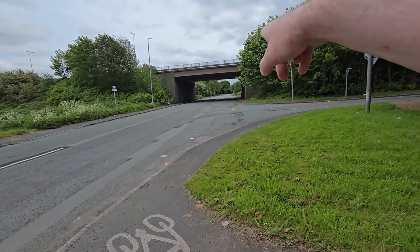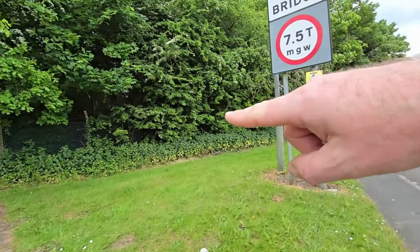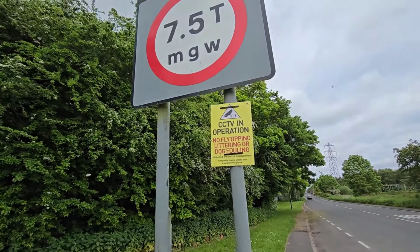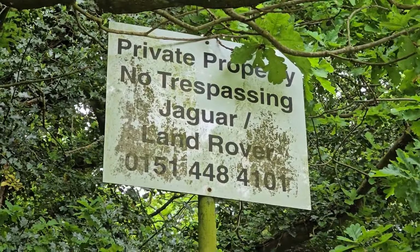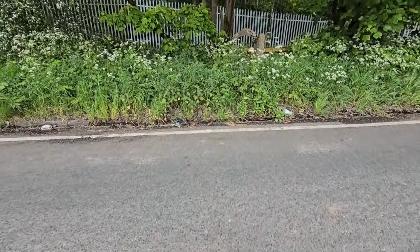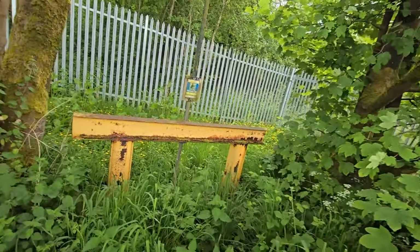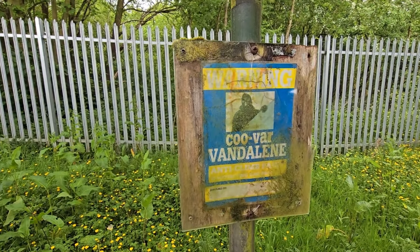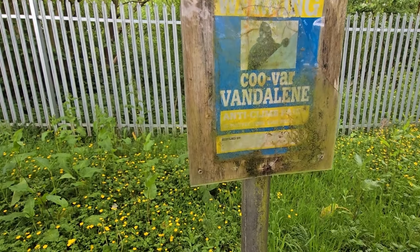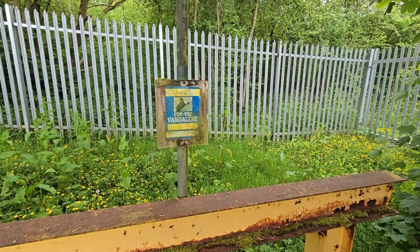So that way's Hale. That's a slip road you come off. This way is Hale Wood, and that's where I've just been there. And there's another sign there. Yeah, it does say Knowsley Council on it. Private property, no trespassing, Jaguar Land Rover. This is quite interesting as well. I've just seen, what does this say here? Anti-climb paint.